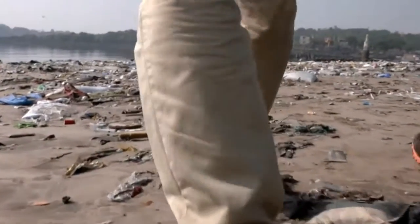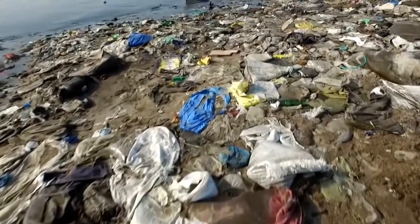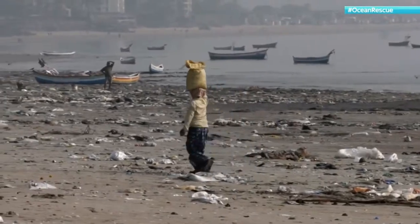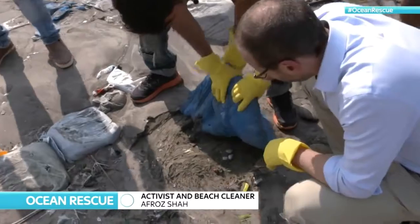This isn't litter that's been dropped on the beach. It's come in from the sea, recklessly thrown away, distributed on the currents, and then swept ashore. This is the most dangerous, the blue one. It's a single-use plastic. And this, if it gets down, you had it.